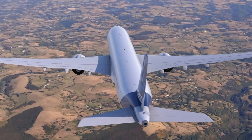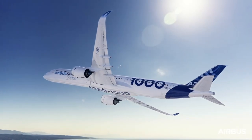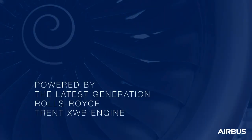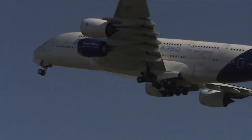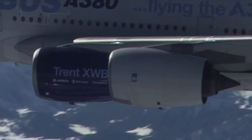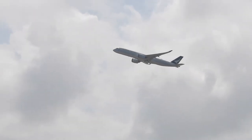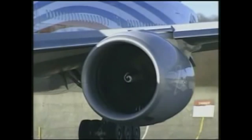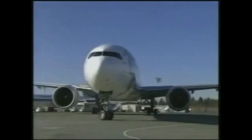Not only that, but it burns around 25% less fuel per trip, and thanks to 7 tons more cargo, 32% less fuel per ton of cargo. This is thanks in part to the new Rolls-Royce Trent XWB-97 engines, which is around 8-10% more fuel efficient. Each engine produces up to 97,000 pounds of thrust. In terms of outright power though, the G90-115B still produces more thrust at up to 115,000 pounds.